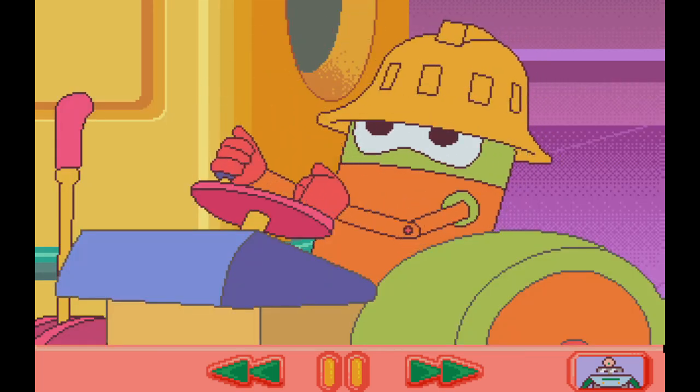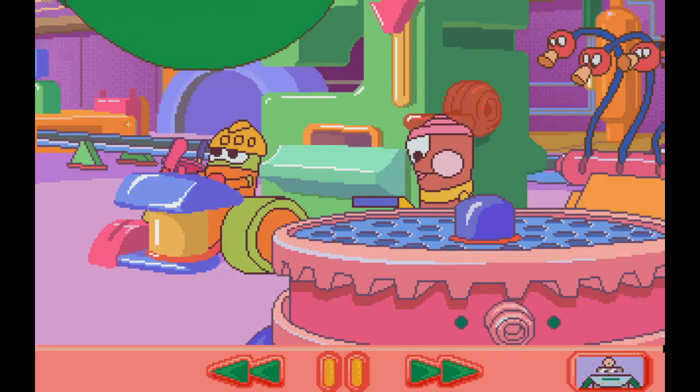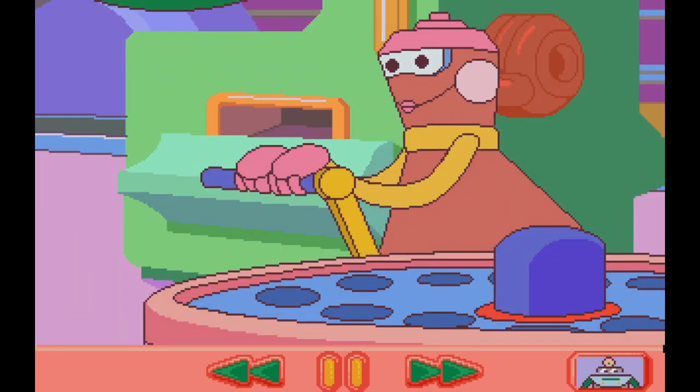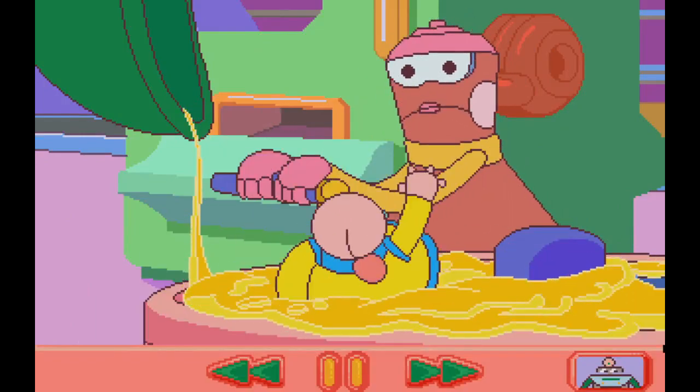Sometimes I help. Next, the wax is poured into crayon-shaped molds. Mr. Wednesday handles the controls to make sure the wax is poured very carefully. And Mrs. Wednesday makes sure the molds are filled just right.